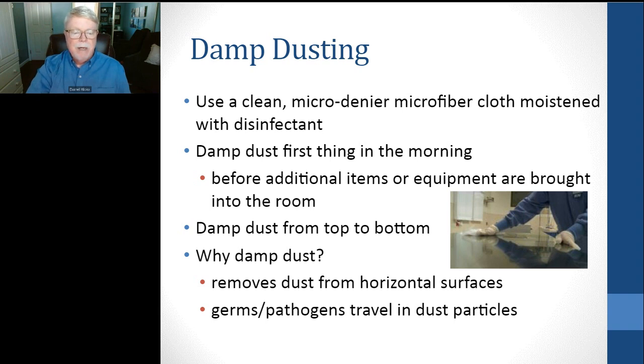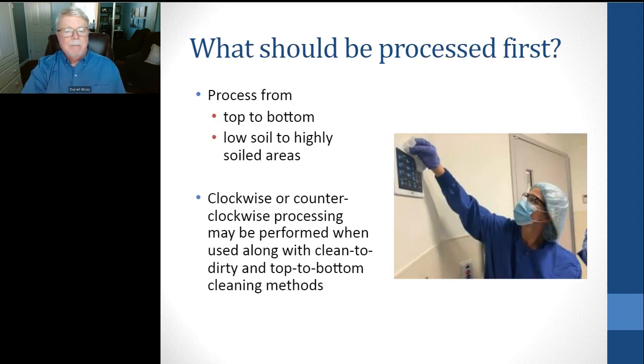Damp dust from top to bottom. Why damp dust? It removes dust from these horizontal surfaces that the germs and pathogens travel on. So removing those dust particles is key. What should be processed first? We do it from top to bottom, low soil to highly soiled areas. So the most contaminated area of the room is that table and 6 feet around it and above it. But we do it in a clockwise or counterclockwise direction. Processing may be performed this way when used along with clean to dirty, top to bottom cleaning methods.